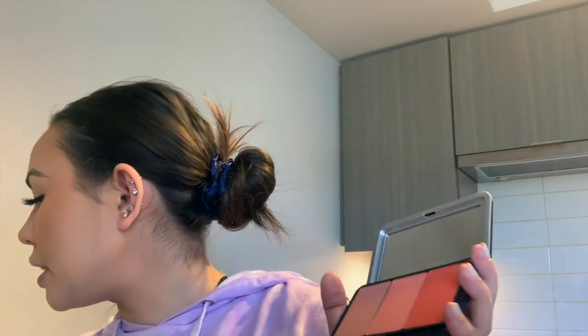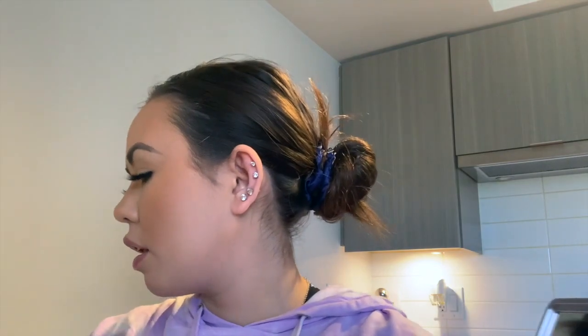Just because I'm gonna use this Makeup Forever brush. I don't know the name, but I'll list it below. But I'm gonna use this kind of corally peachy shade. Yeah, it's kind of like a rosy color. I love it. What blush brush do I want to use?